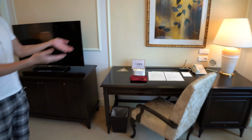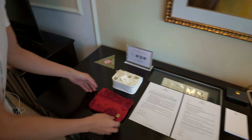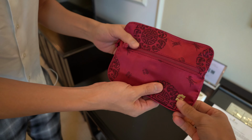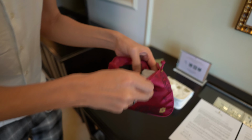And then right over here, it's where you have the working desk. And on top, I see two surprises as well. I think it's the amenity bag, if I'm not wrong. Or is it cables? I'm not sure. Let's open up and check it out. Oh yeah, it's an amenity bag.